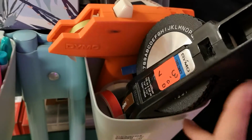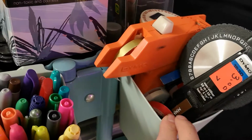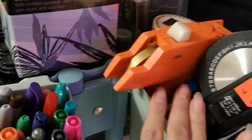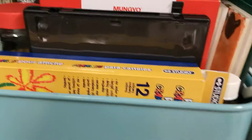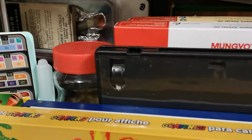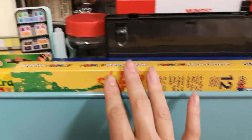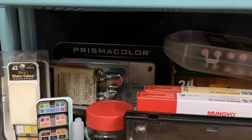My label makers, which I don't really use because truthfully they annoy me. I think the concept of them is cool, especially in mixed media pages and things like that, but I just haven't had much luck with them. So that is the side. Oh, and the green bins are from Ikea. I have gone to Ikea, I think 3 times in my life. The store completely overwhelms me. But I wanted these buckets specifically, so I did go and buy them.